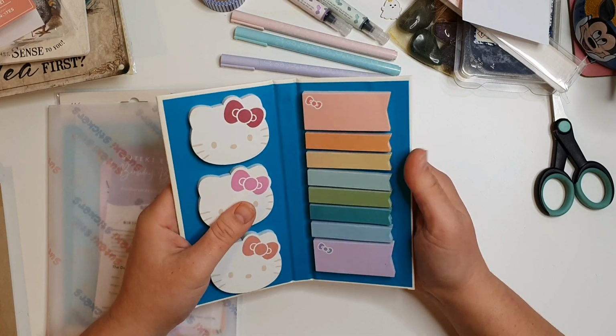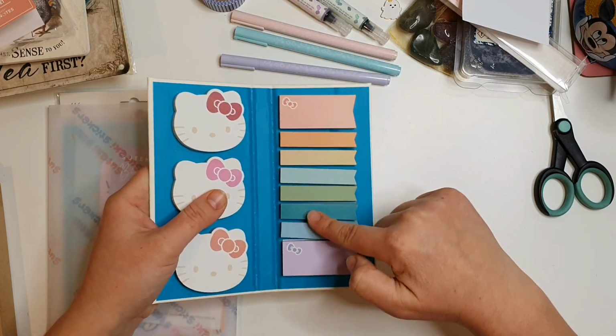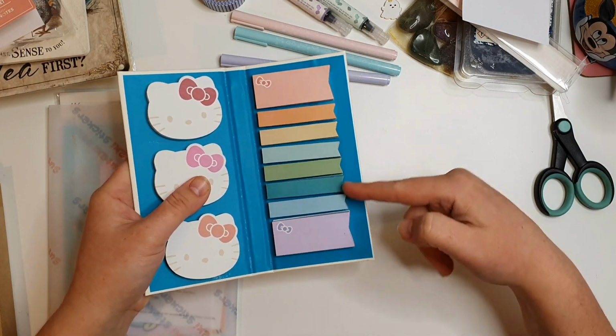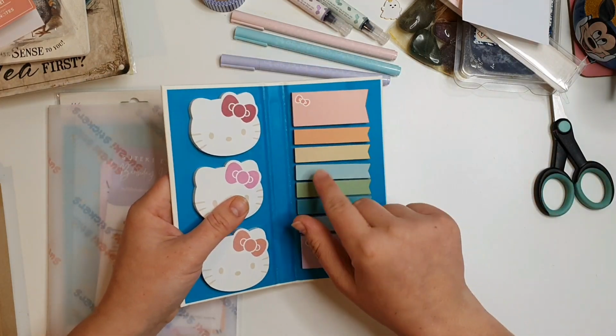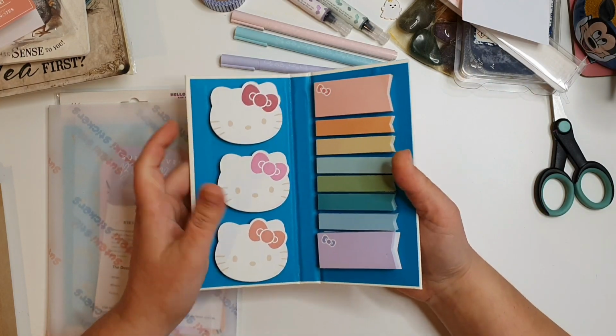That's a bit of a shame. But just basic page flags. And again, for a Hello Kitty range, this is not Hello Kitty. This is just page flags. These have got the bow on at least. So I'm criticising Erin Condren. I am not criticising my husband.